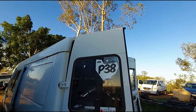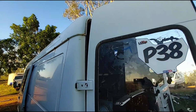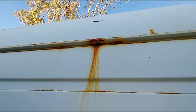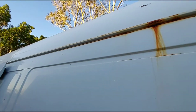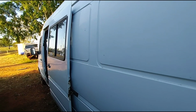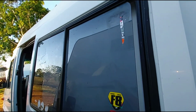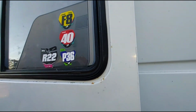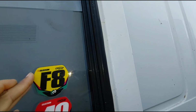There are some rust spots, but it's all surface rust pretty much. Like that there, it'll all just grind out, maybe wet sand it out, then put some primer and some rust proofing to keep it from spreading. Put some paint on it, should be good. That window there slides open too, which is pretty cool, so that'll give us a little fresh air. In the back part there are some stickers and things that need to come off. No biggie, that stuff will just scrape off.